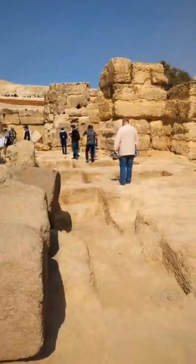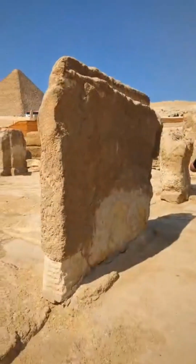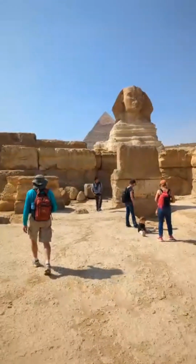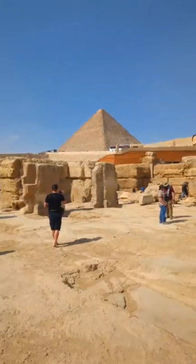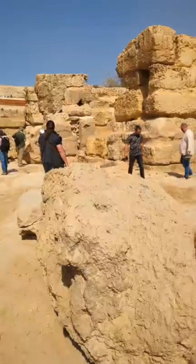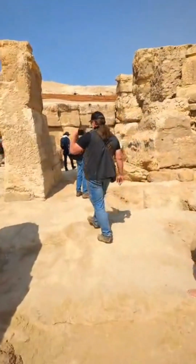Really rarely accessed part of the Giza Plateau. Incredibly old. The amount of erosion in here is just remarkable. You can see the Sphinx, the Middle Pyramid, commonly mistaken for the Great Pyramid, behind it, and then the Great Pyramid here, which we'll be going into tonight. Cannot wait. We're just in the Middle Pyramid as well. Oh, sorry, not the Middle Pyramid. Menkaure's Pyramid, the Little Pyramid, which is still pretty impressive.